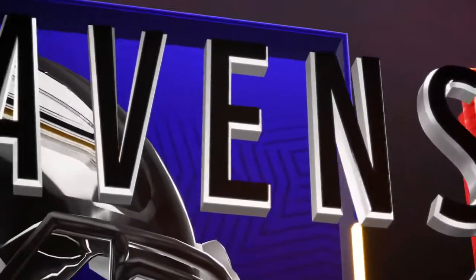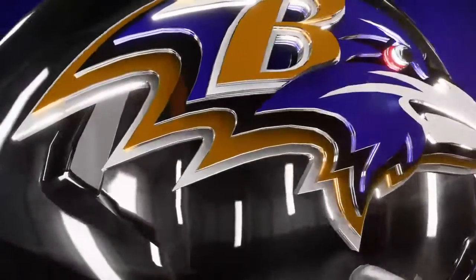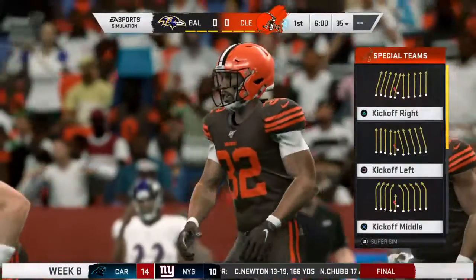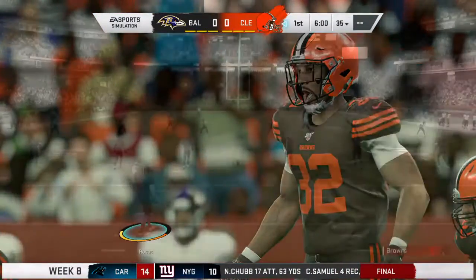Straight ahead, we've got a terrific matchup on tap between the Baltimore Ravens and the Cleveland Browns. Tonight, we reach the unofficial midway point of the season with a good Monday night battle between the Baltimore Ravens and the Cleveland Browns.